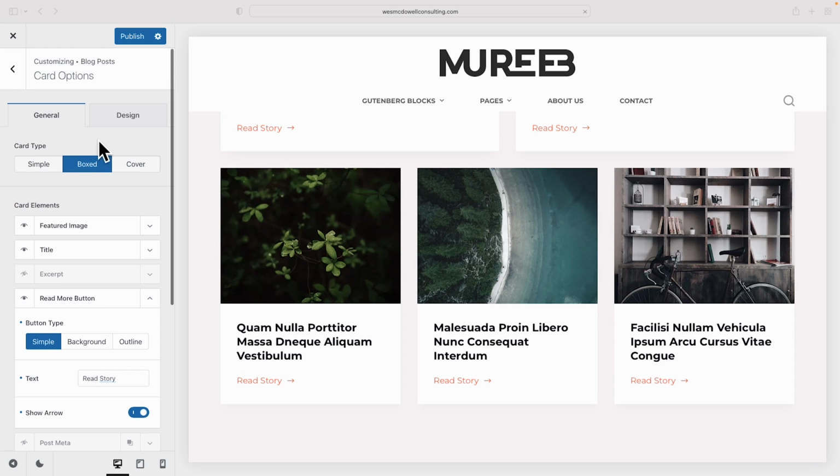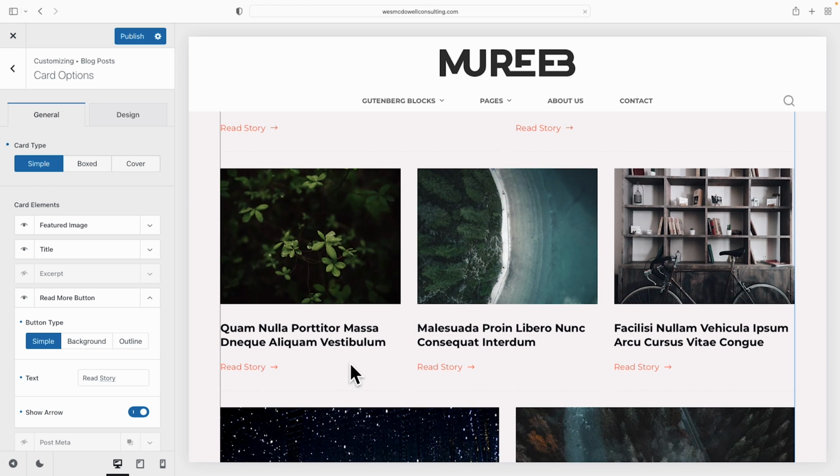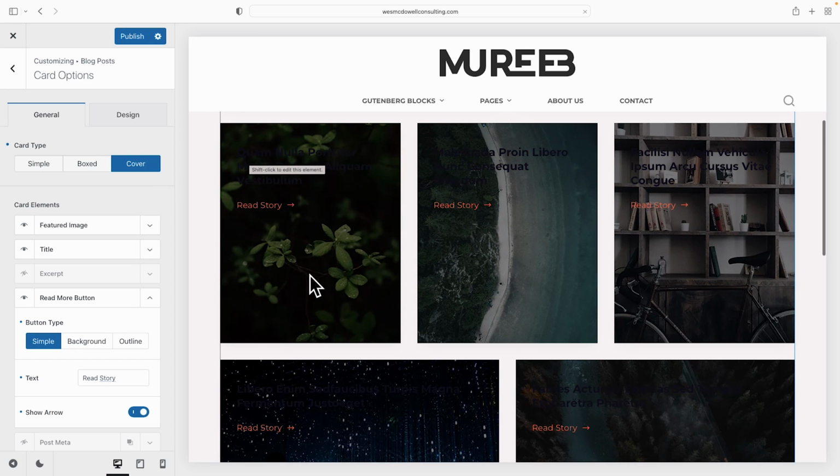Now you've got a few more options under card type. So right now it's set to boxed. Let's see what the other options look like. Click on simple. So that gets rid of the border behind it. So we're just looking at the background color of the site, or we have cover where all of the text is actually on top of the image. Now, if you go with this route, you're going to have to do a little bit of design work. You'd have to make sure like the text is white and all that good stuff. I tend to shy away from this one simply because you have to put such a dark overlay on the image to make it read that it kind of dulls everything. So that's why I don't like this one as much. So I'm going to go back to box. This one's my personal favorite, but there's still more we can do.